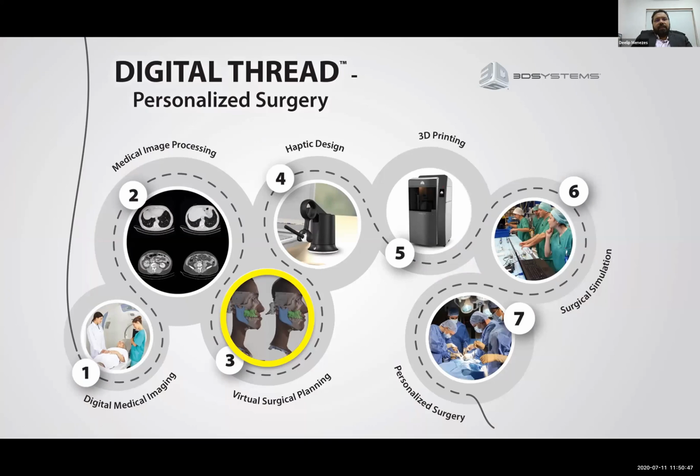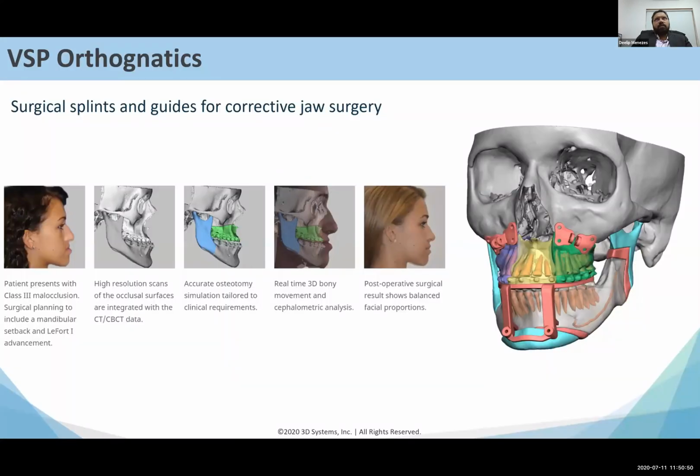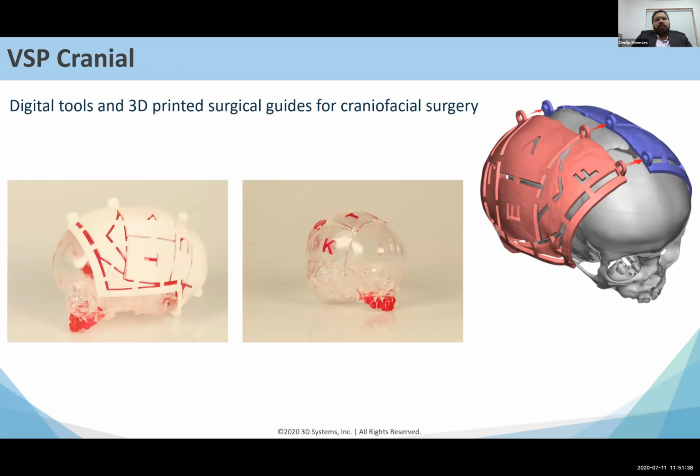After that, it comes to the next step, called virtual surgical planning. As a company, we have a medical division that deals with this. We have engineers, biomedical engineers, and also doctors who work with other doctors across the world and plan their cases. This one is called VSP Orthognathics. It is linked to corrective jaw surgery. The doctor sends us the DICOM data, our team processes it, and then offers a complete plan back along with the 3D printed parts and the designs that the doctor will need to perform the surgery. The benefit is that the doctor gets proper cutting guides so that he can do the operation easily and accurately.